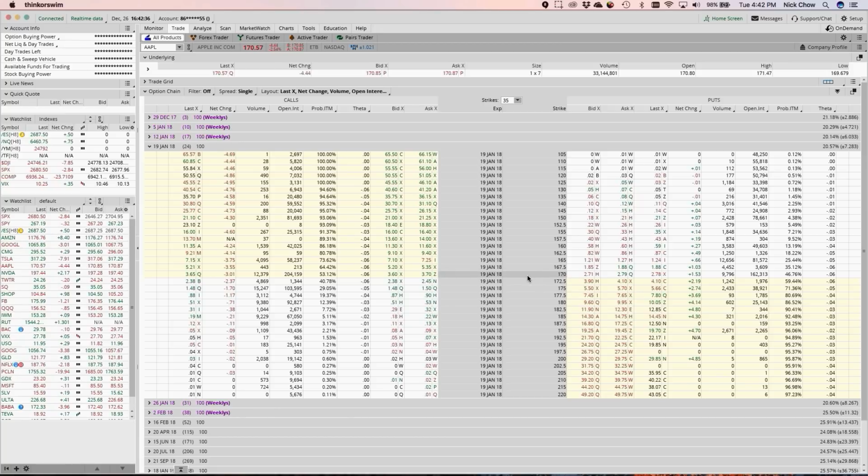So if I buy one contract here at 170, I will have the right to purchase 100 shares of stock of Apple at the $170 price. So it doesn't matter if it goes up to 200. It doesn't matter if it goes up to 190. I can still get these shares for 170.